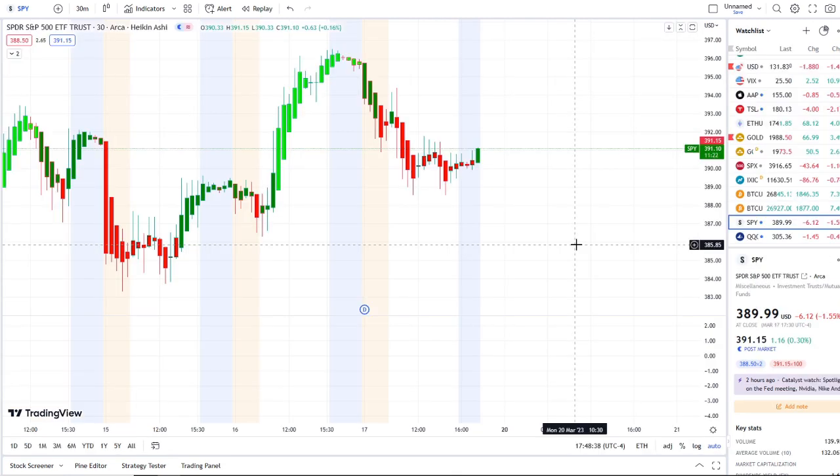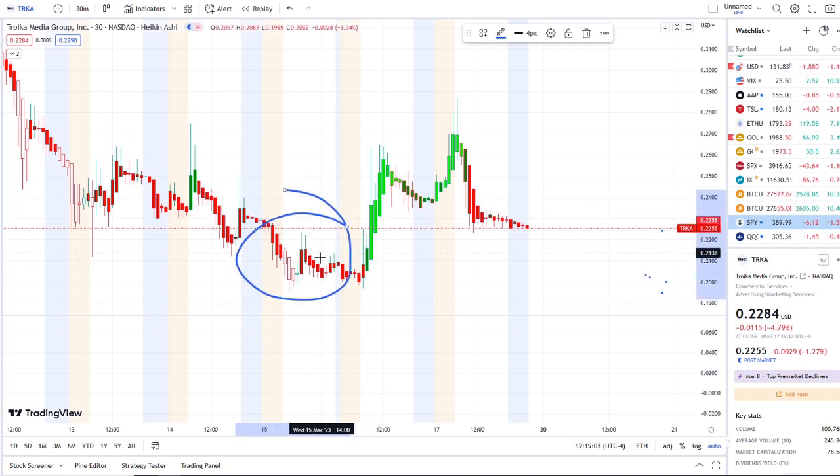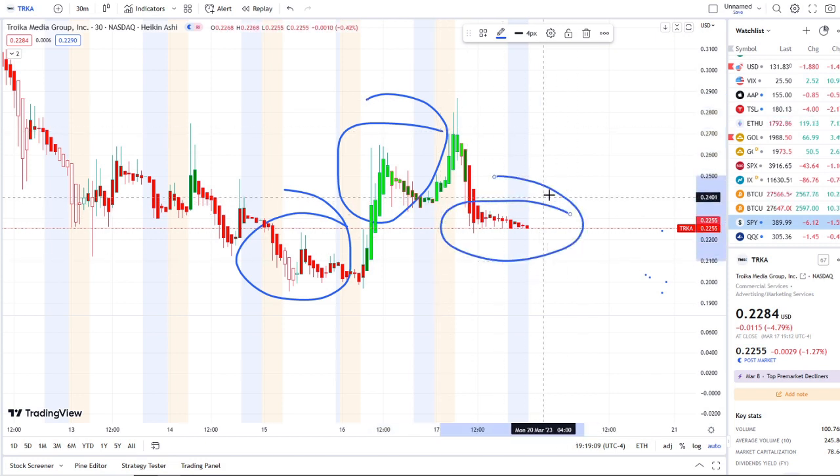Let's jump into these charts. So here we are with TRKA stock, as I stated earlier in the video, doing a full transition in the last 2 days from the dip area of white with red borders to bright green bars, and today doing a full transition back down towards red bars.